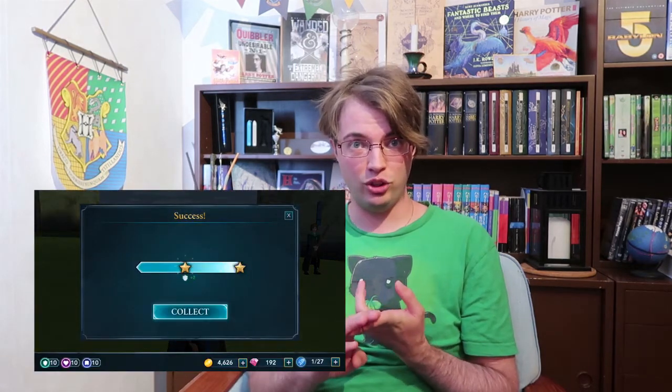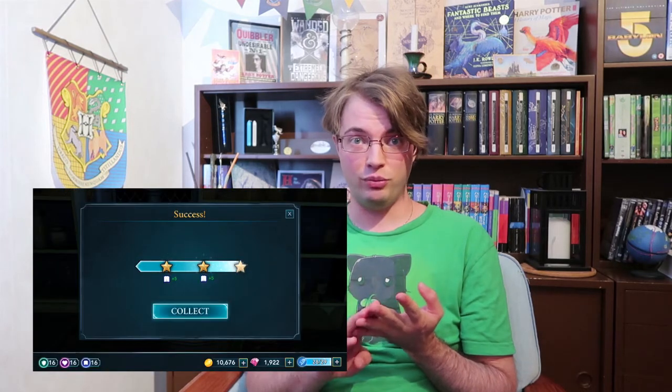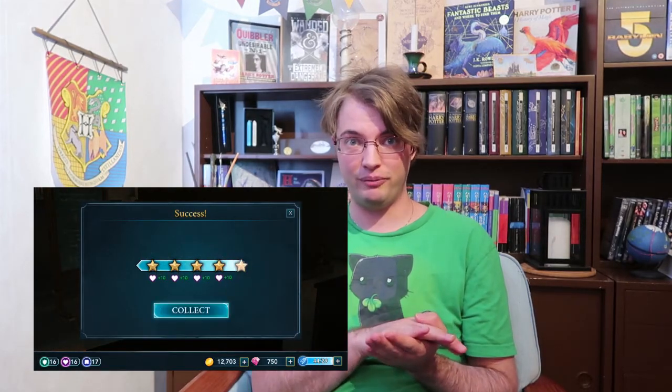And the rewards are always the same. 1 hour classes give you 2 house points and 4 stat points. 3 hour classes give you 4 house points and 14 stat points. And 8 hour classes give you 10 house points and 50 stat points. This is not including the rewards that you get to choose, because there it's up to you if you want to choose stat points or coins or energy or gems.